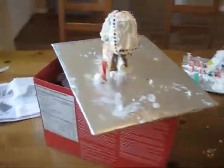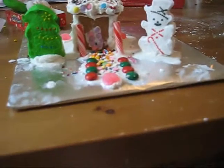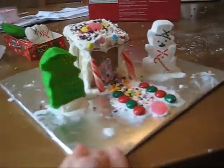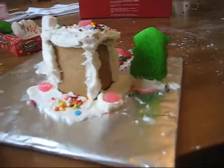Yeah. Let's check on Emma's house. There's Mom's, that didn't work very well. Couldn't figure out how to put it together. My Christmas lights in the North Pole. This is Emma's. She's got her walkway, her tree, and her snowman. Here's the back of her house.